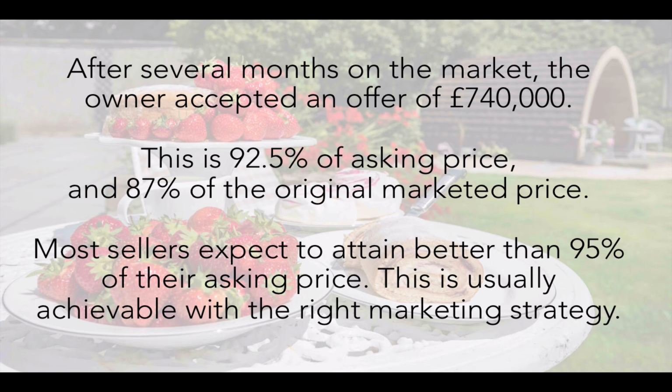Now, most sellers we find expect to attain better than 95% of their asking price. So in other words, if your property was on the market for £1 million, you might hope to get £950,000. That seems to be perfectly reasonable. And it's usually fully achievable as long as you have the right marketing strategy and that it goes on the market at the right price right at the very start.